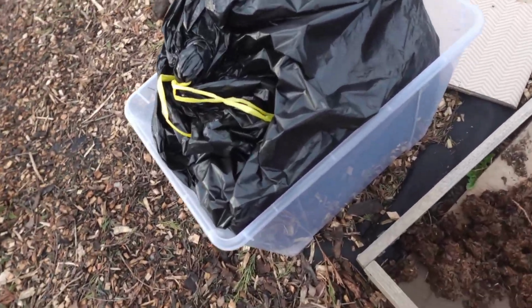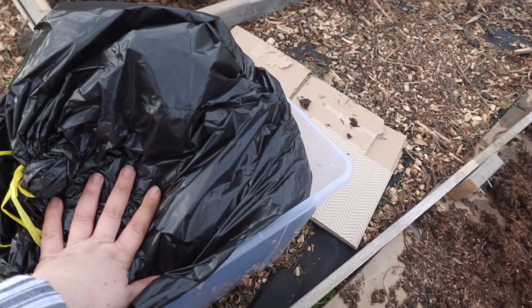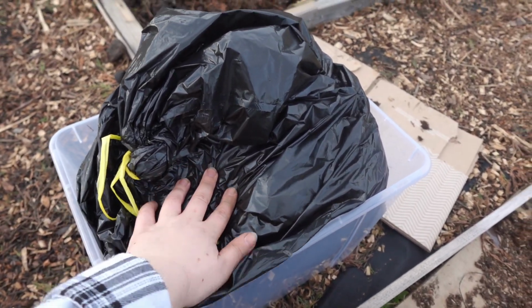So, speaking of animal poo, this is a different variety of animal poo. If you don't know, me and Sam have pet rabbits. We have 2 rabbits. They come in very handy for chewing your skating boards and peeing all over your floor. But what they do give you is rabbit poo.